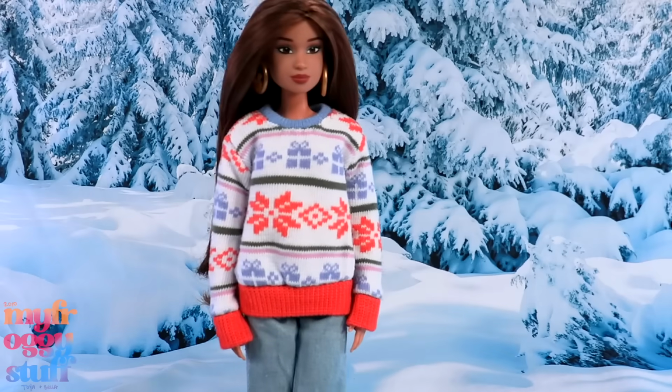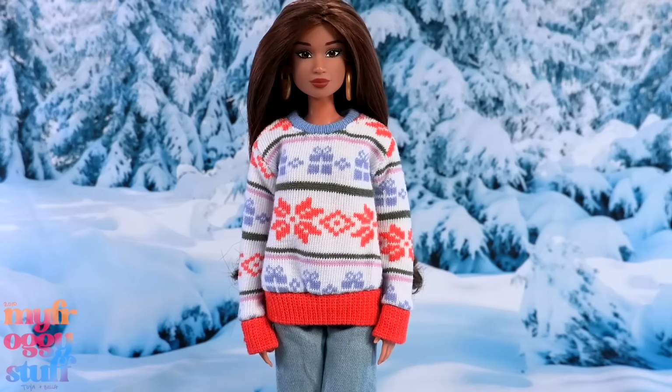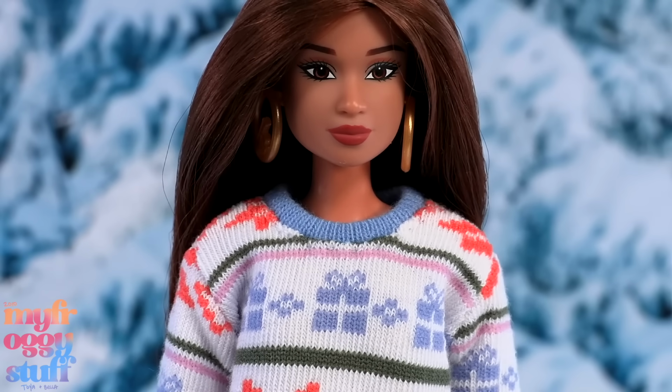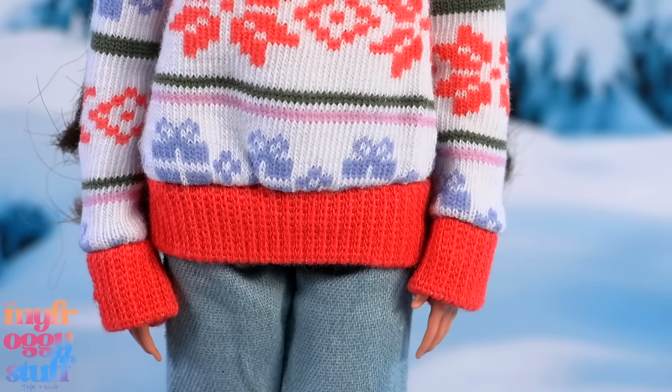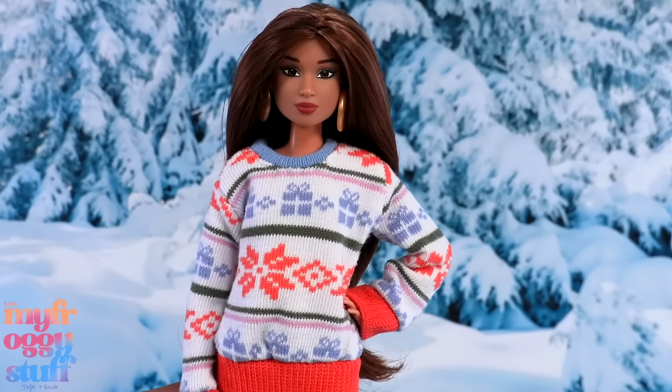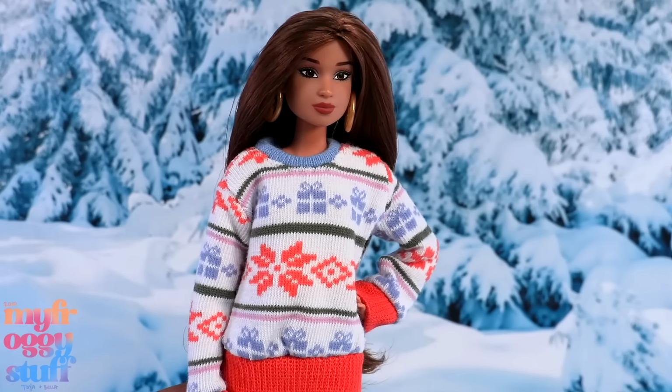Here it is on the doll. I think it looks super comfy. I like the collar, it's nice and thin. The sleeves might be a little long, but I think that just adds to the comfiness. And the Velcro makes it a little easier to place on the doll.